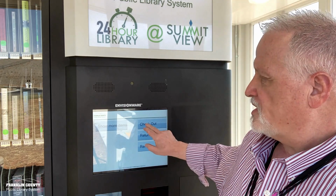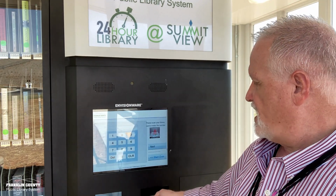Maybe many of you will remember that with a recent computer programming changeover, all of those at that time were automatically reset to the last 4 digits of your library card. So unless you've altered it, or asked the library staff to alter it in the last 3 or 4 or 5 or 6 months, that is the PIN number that's automatically assigned to your account, the last 4 digits of your library card.